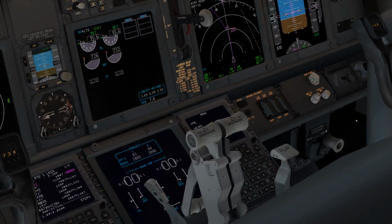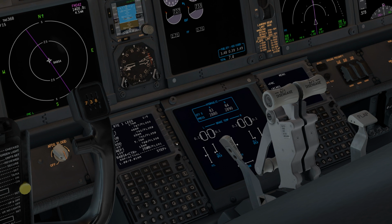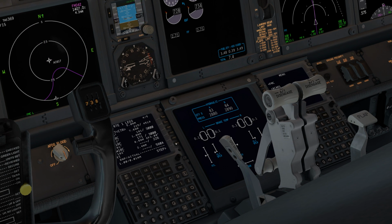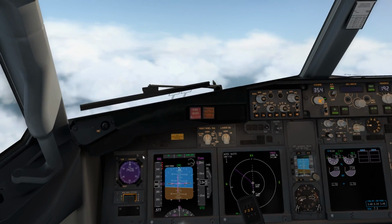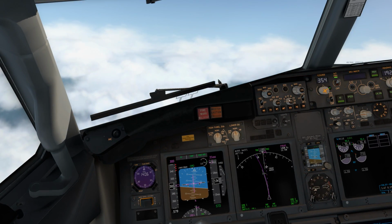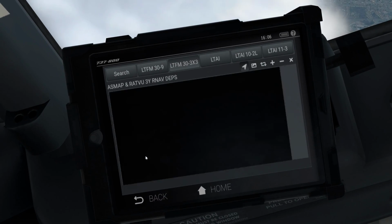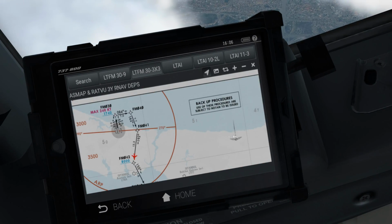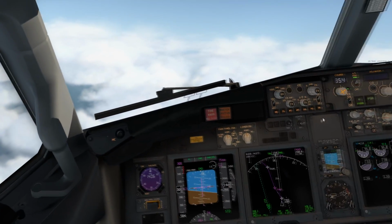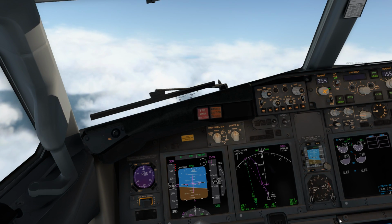There we go. So we're going to go past Roshu, past Ratvu, where we'll follow it all the way round, past our top of descent, just touching Tedco, and then as we come all the way down, we'll follow it around the bend, up and around onto a right turn to intercept the ILS at 3,000 feet. So that's the plan. As we now leave the airport, currently going to leave it now. Onto the 155, which is set.